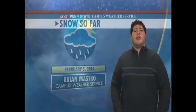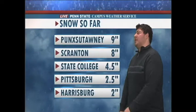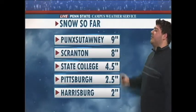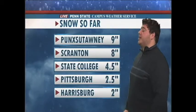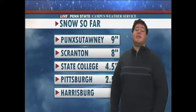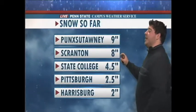Right now we are tracking the storm system that is moving through the state of Pennsylvania at the current moment, and we have our live snow totals thus far from the storm. We have Punxsutawney coming at 9 inches of snow, so I guess Punxsutawney was right about the longer winter this year. Then we also have Scranton coming at 8 inches.